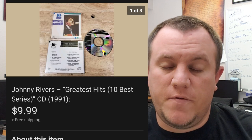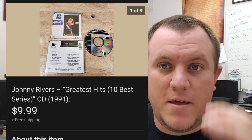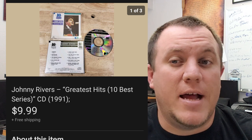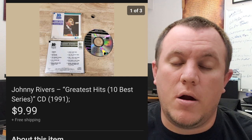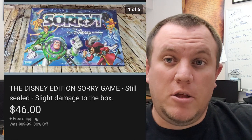Guys, when I'm taking these pictures for CDs, I'm taking just a couple of pics. So there's this picture right here. Usually I'll do one of the back to show the barcode as well as what songs are there, and then maybe one of the front of the case, and that's it. Not much effort goes into them, and I'm still able to get more than the people who are just using the stock photos.